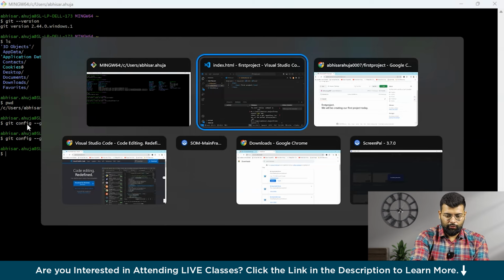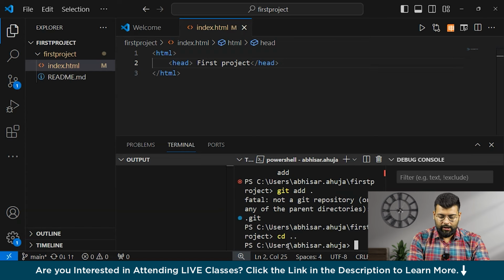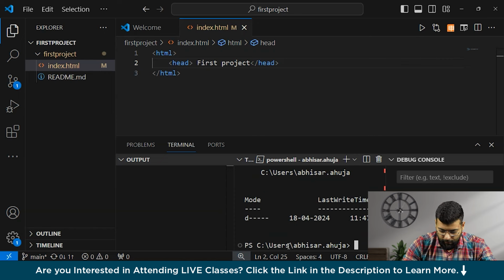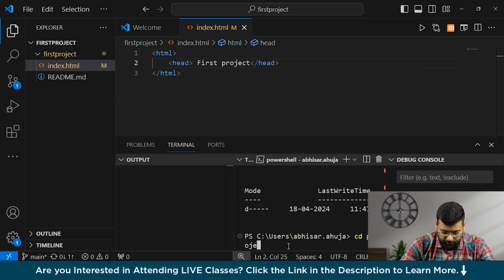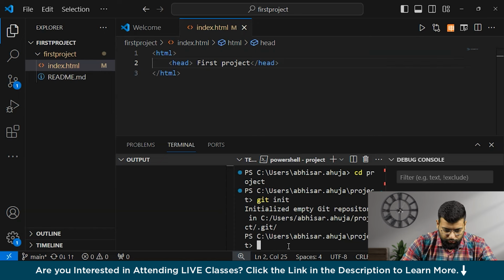Now moving back to our Visual Studio Code. Here we'll get back from this directory, and inside abhisar.ahuja we'll create a new directory and use the git init command to initialize it. For that, we'll create a folder first and name it project, and now we'll move inside the project. Now we are in the directory of the project. Now we'll use the command git init. So it has created an empty git repository.